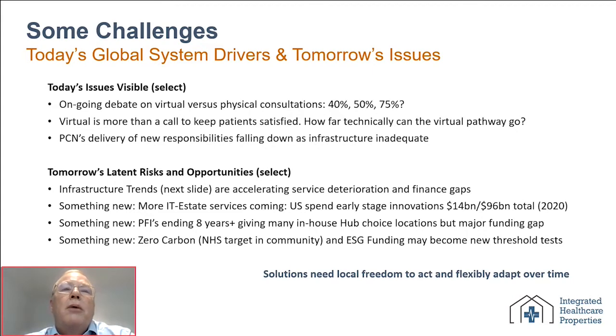And the other thing which is pretty relevant at the moment is PCNs are new. They've got quite a few new responsibilities, but they're falling down because the infrastructure availability isn't there, whether it be estate, they're trying to fit them into some of the existing sites, or whether it be the estate and IT. That we'll touch on because we've done some work around how you can design certain of these hubs to make that IT and estate interaction work for the PCNs.